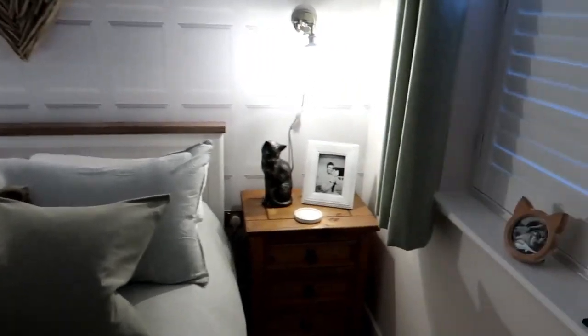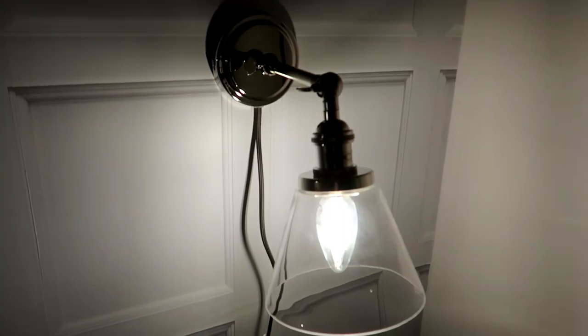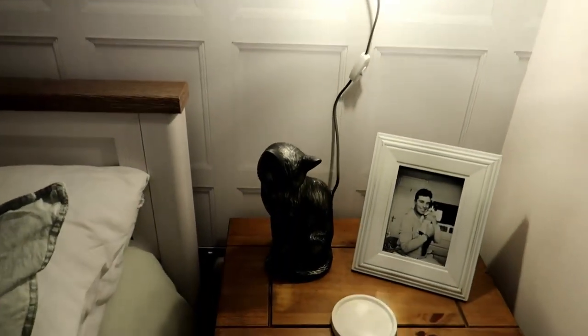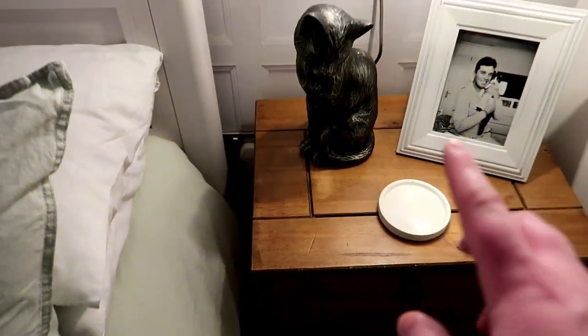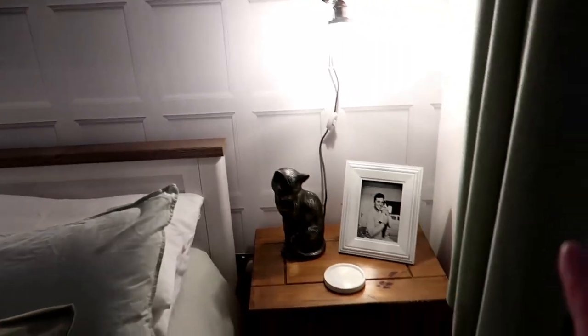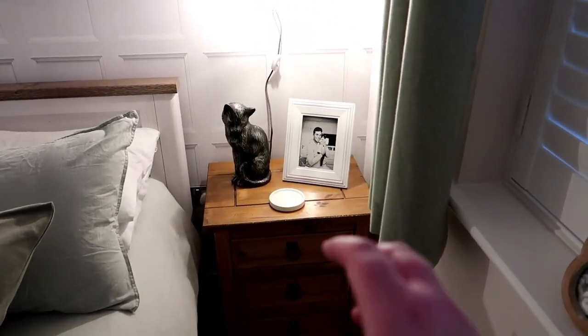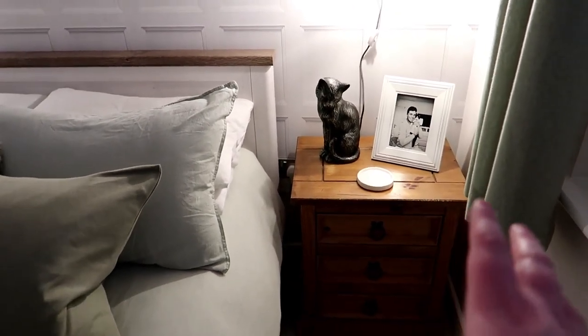I don't know. But I'm absolutely loving these wall lights. They are from Dorma at Dunelm. Absolutely stunning. They are just obviously plugged in. We are lucky enough to have plugs either side of the bed, I guess. But I'm sure anyone can make it work depending on the way their room is set out.